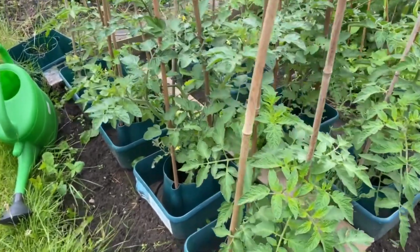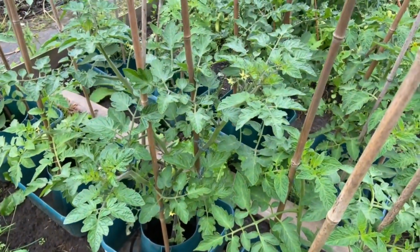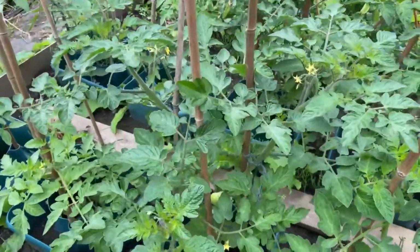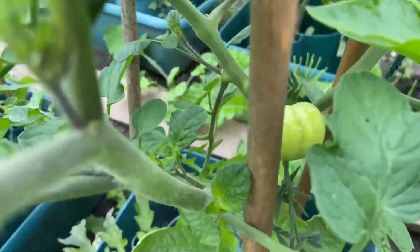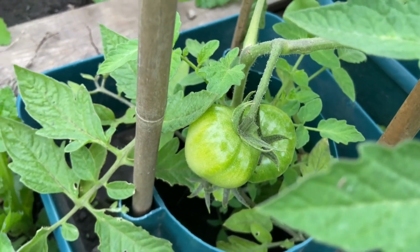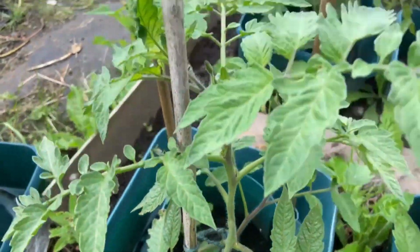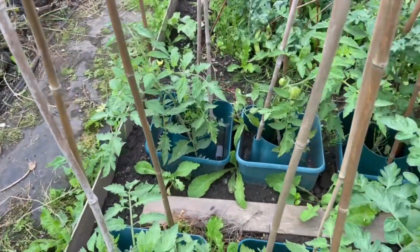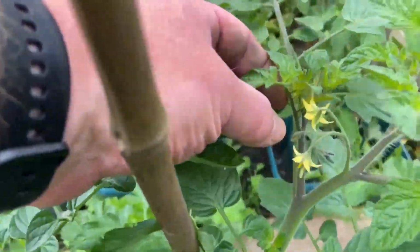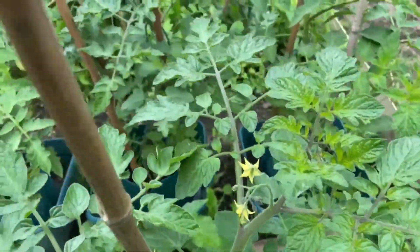Over here, very happy with the crimson varieties for the cherry, salad, plum and beef tomatoes. Look, we've got the first little tomatoes there. I think that's the beef variety. That, I think, is the plum variety. They're getting tied up and pinched out as we go along here. Get them off.